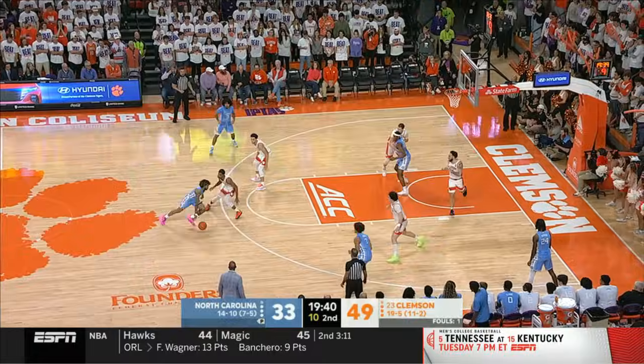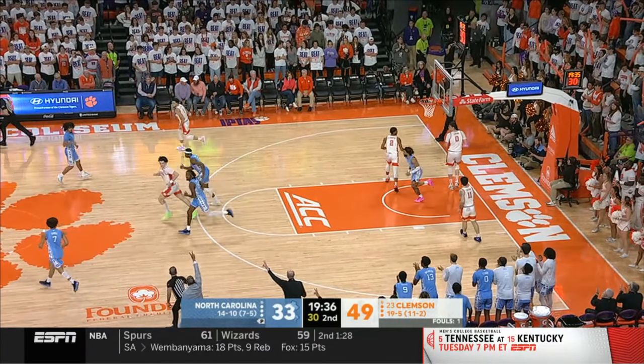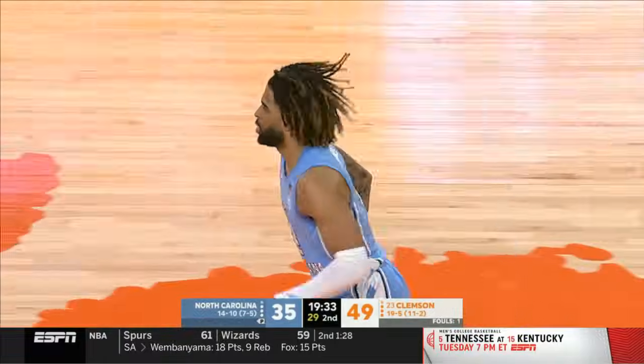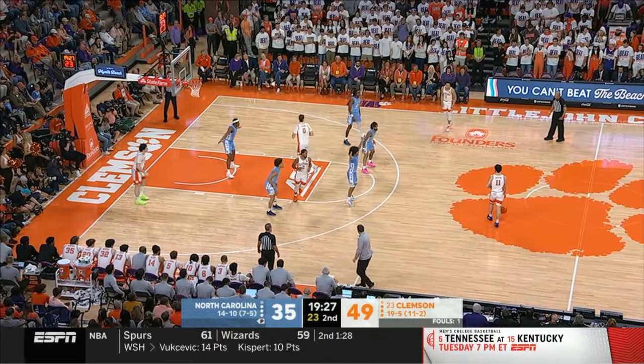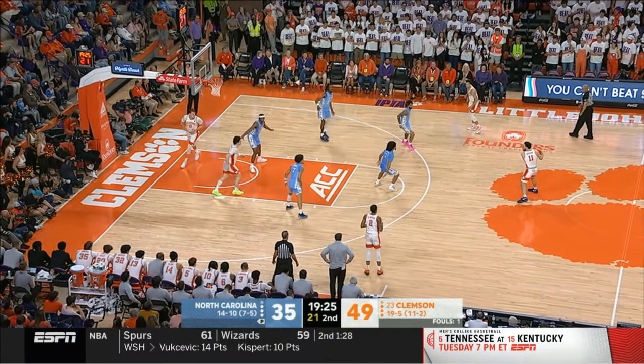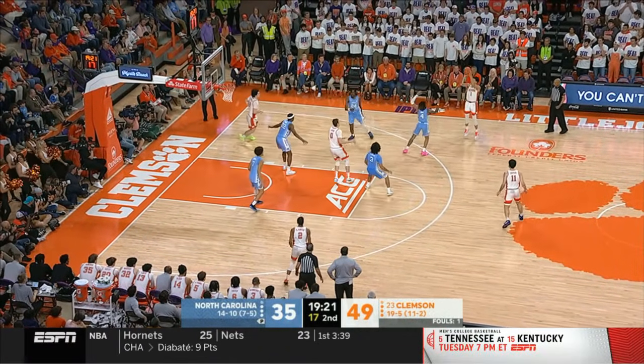That is out for Cadeau. Here comes Davis on the penetration. He'll scoop it in. R.J. Davis getting downhill. The question for North Carolina is, can they start to get something going from beyond the arc? They were only 2 of 8 in the first half from beyond the three-point line, and now you see them back defensively in a zone trying to find a way to slow down this Clemson Tiger team.